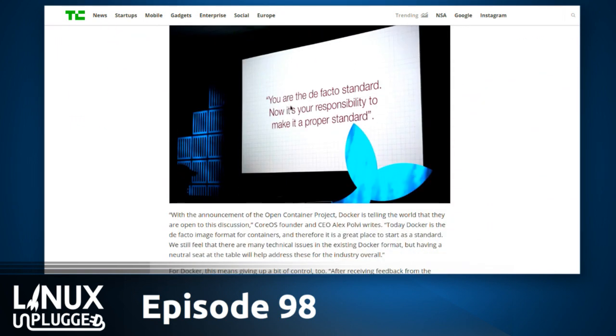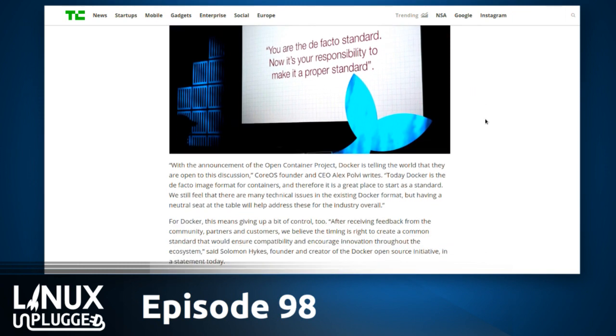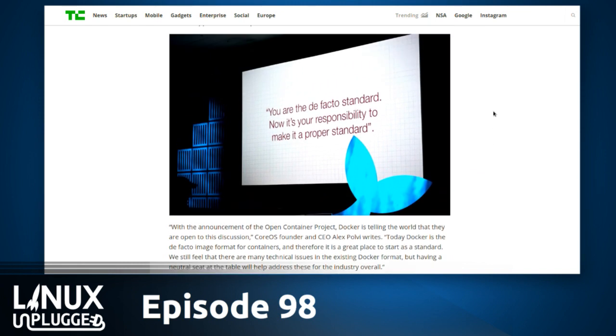With the announcement of the Open Container Project, Docker is telling the world that they are open to this discussion, CoreOS founder Alex Polvi writes. Today, Docker is the de facto image format for containers, and therefore it's a great place to start as a standard. We still feel that there are many technical issues existing in the Docker format, but having a neutral seat at the table will help address these from the industry overall. That's coming from the CoreOS guy.